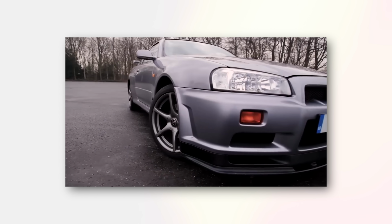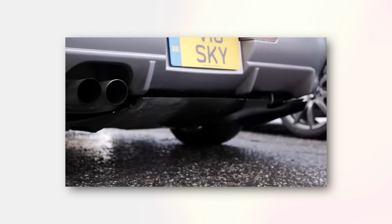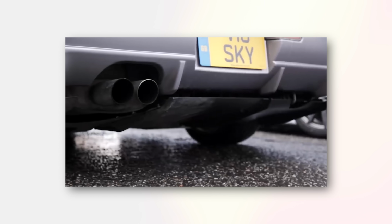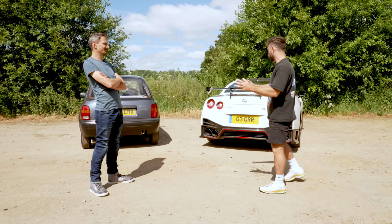The R34 is a pin-up, isn't it? It's the iconic car. It's like the Need for Speed Underground. It's the Fast and Furious car. They're so expensive now, but I think in terms of performance, they're just a slightly older car, aren't they? They're of their time. So I'll give you that.